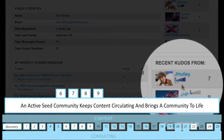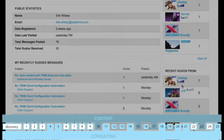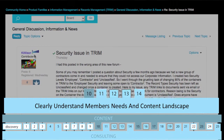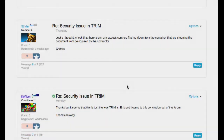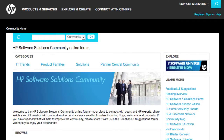Among other benefits, the seed community produced super users, kept the content circulating, and ultimately brought the HP community to life. Additionally, they conducted a digital habits survey to attain a clear understanding of member needs. And they administered a content landscape scan to get an overview of the conversational and content landscape. The approach resulted in a very successful HP community.